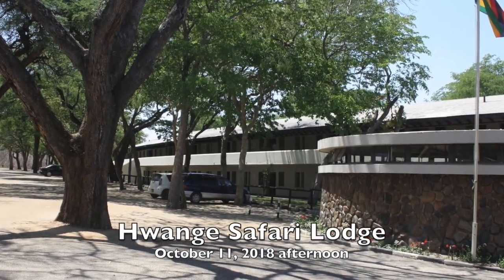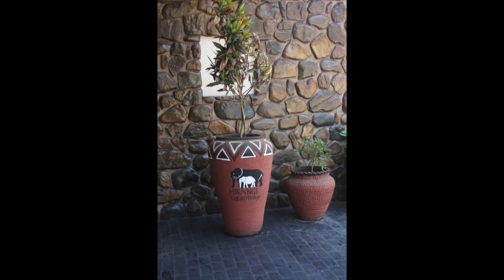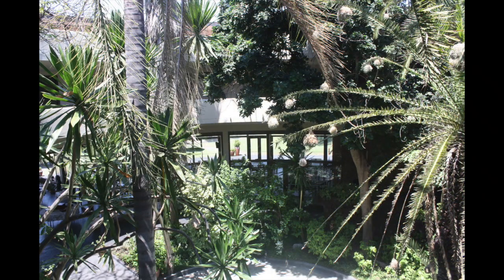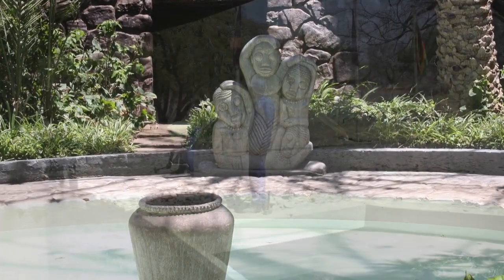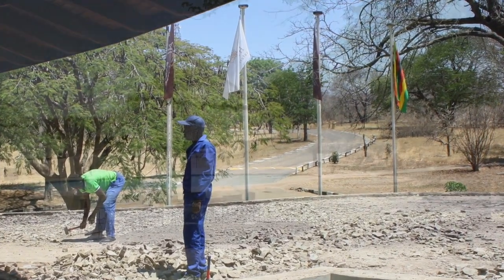After our invigorating morning game drive, we return to the lodge to rest and to have lunch. Here is an atrium that's in the middle. It's really quite nice. But as in all facilities, we have to do some maintenance every now and then.